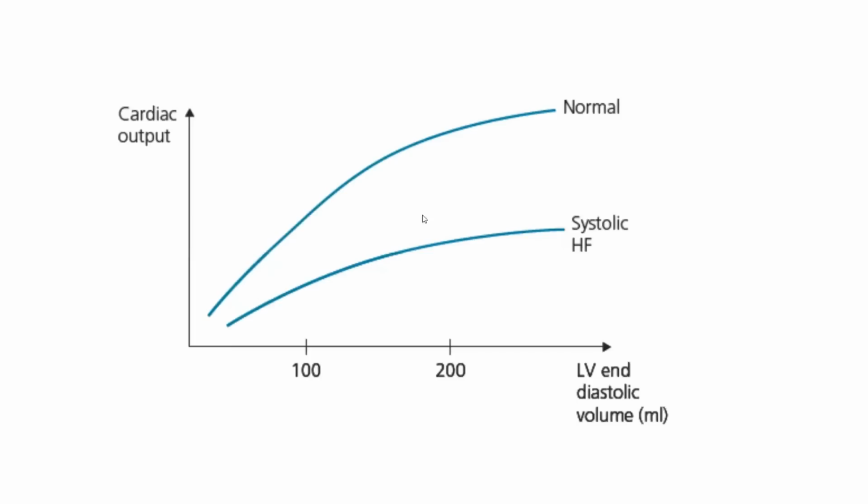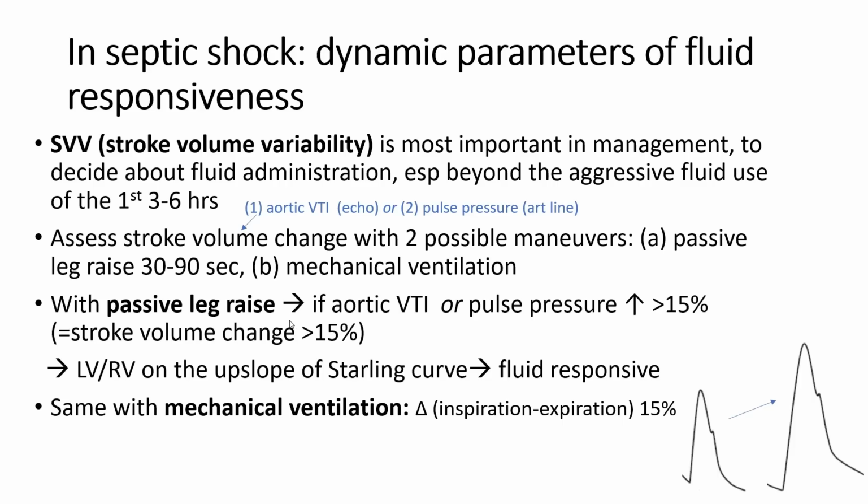And this idea relies, of course, on the Starling curve. You increase the preload, you get an increase in cardiac output in this stage. You increase the preload here, you're not going to get an increase in cardiac output. The patient here is not volume responsive. The patient here is volume responsive. It's the Starling curve. Preload dependence. I will stop here.